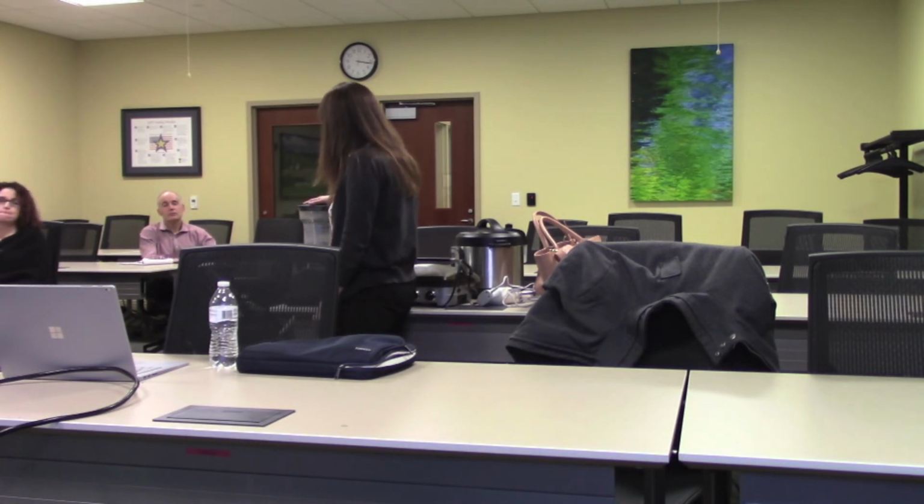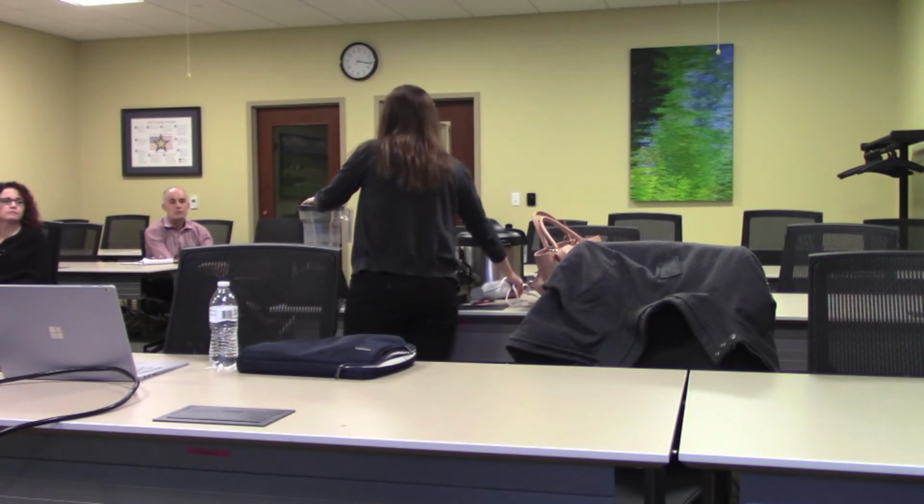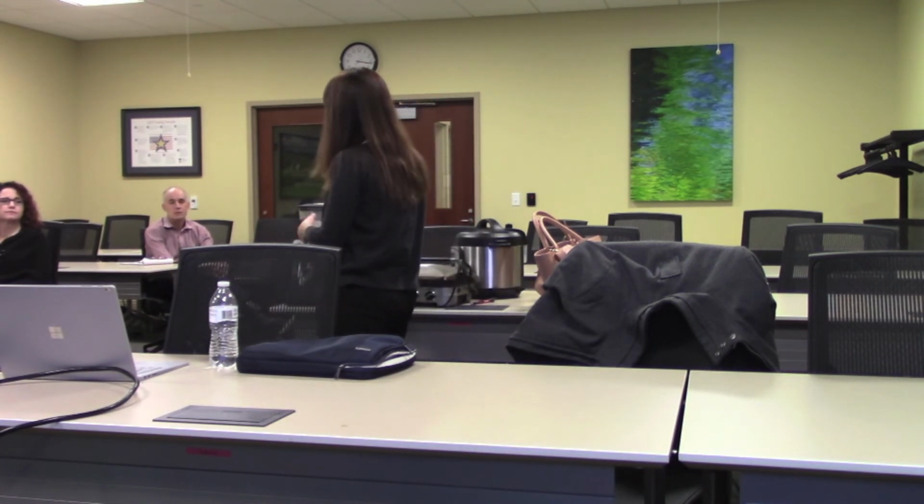So it really does do a lot of different things. If this is not what you want, if you don't think you're going to use a blender a ton, but you want to be able to puree soup, something like this is great too, these immersion blenders.